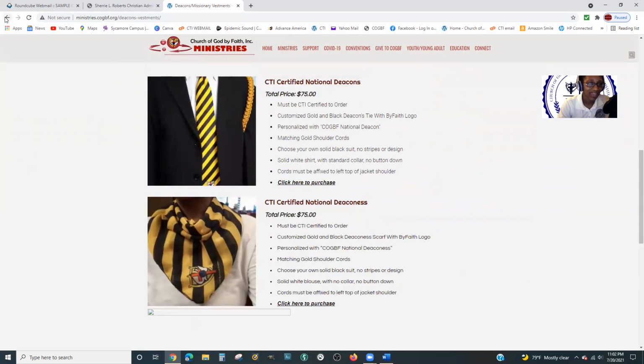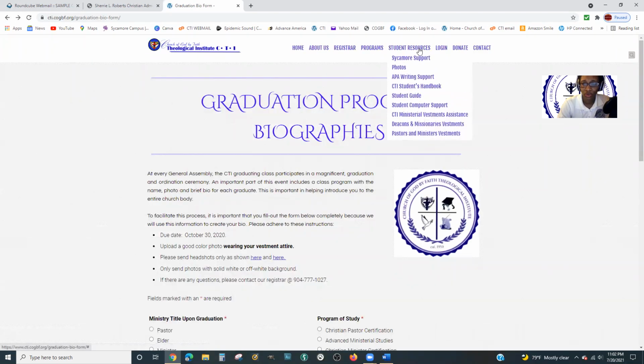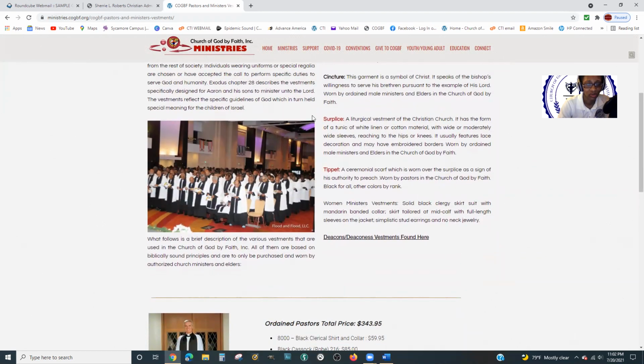Then we're going to hit the back key over here. My key is over here, but wherever yours is. Then you're going to go to student resources again, if you're not there already, then you go to pastors and ministers vestments. And then this is really interesting for those of you that want to know the different names of the vestment pieces, and it will explain to you what it means and how to wear it, that kind of thing. So you may want to read that at your convenience. And also, if you happen to get to the pastors and ministers and you want to get to the deacons and deaconesses, you can click here. If you happen to say, oh, I'm on the wrong page, or if you're a deacon or deaconess, you need to click here for your vestments.